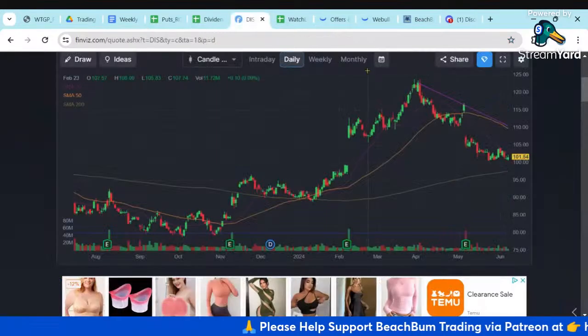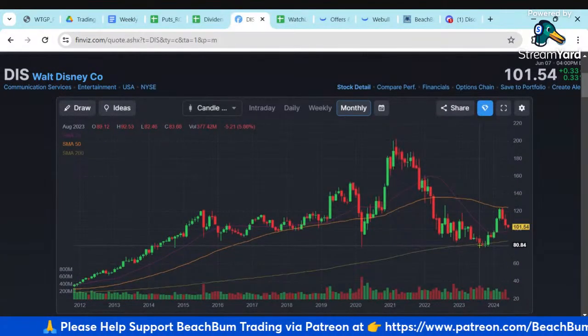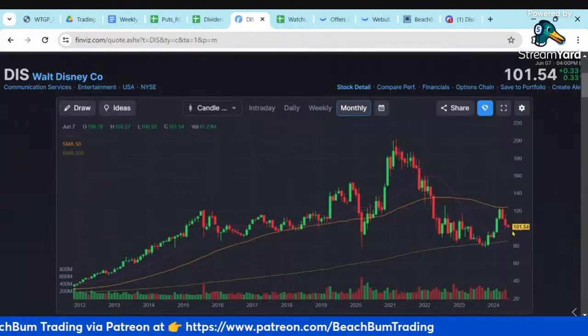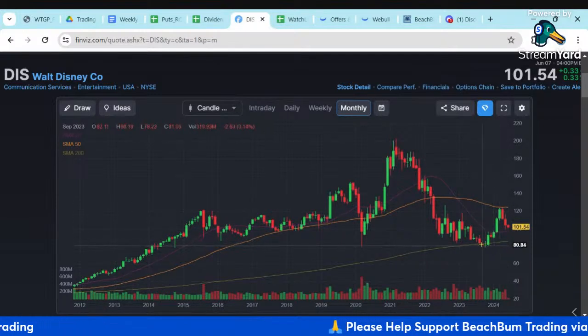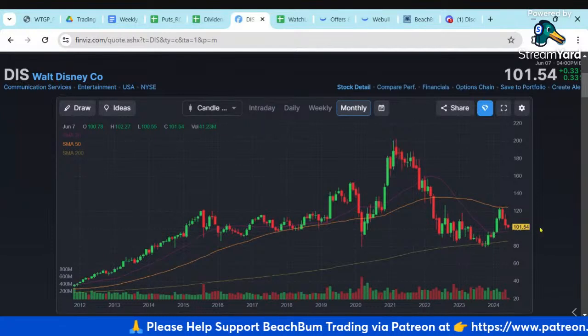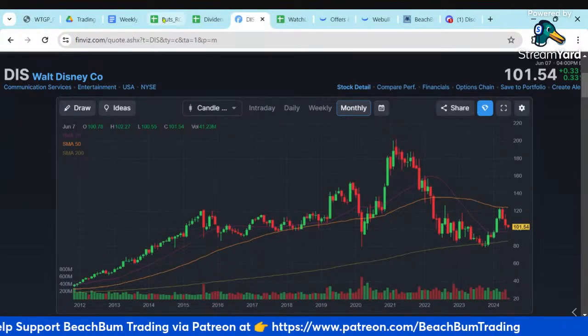And MD's pointing out the monthly. So yeah, the 80s, pretty good, strong support. Looks again like it's trending down on the monthly, so definitely a downtrend, and we saw that gap to fill on Disney. So again, I'd be happy to pick up some Disney under 100 for just a long-term hold, long-term swing, or I'd be happy to sell puts and collect premium.